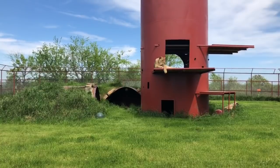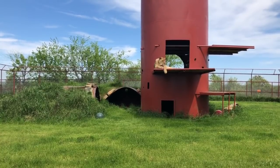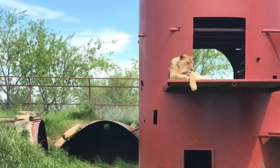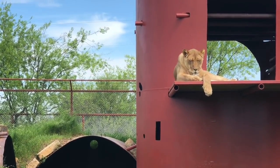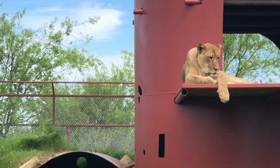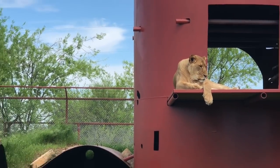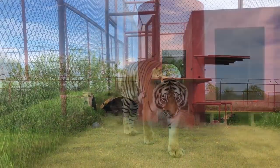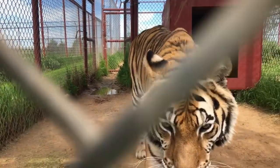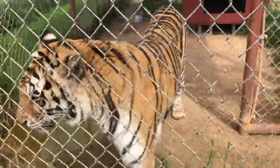So before we move on to the next animal, I just wanted to get a quick shot of Noel, because she looks so cute. She's so pretty up there. Hi, beautiful. Hi. All right, let's come out here.